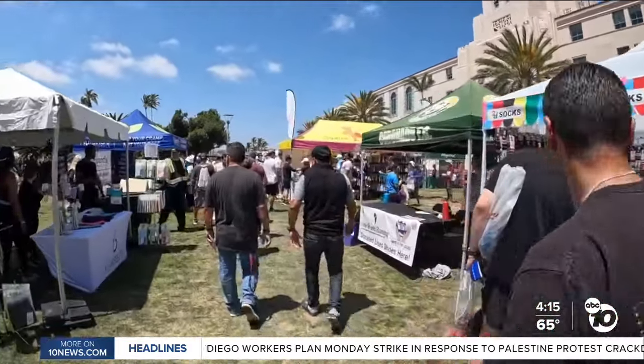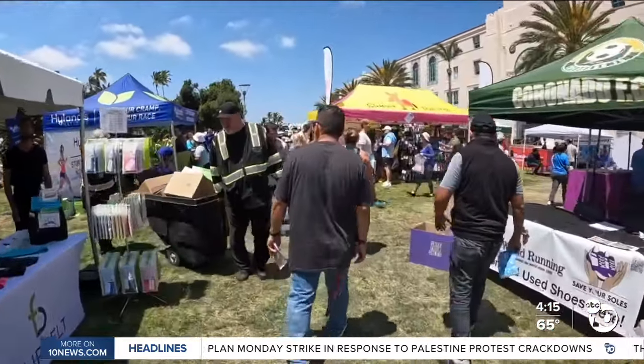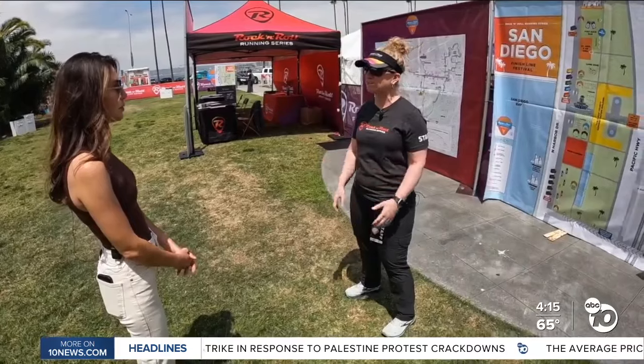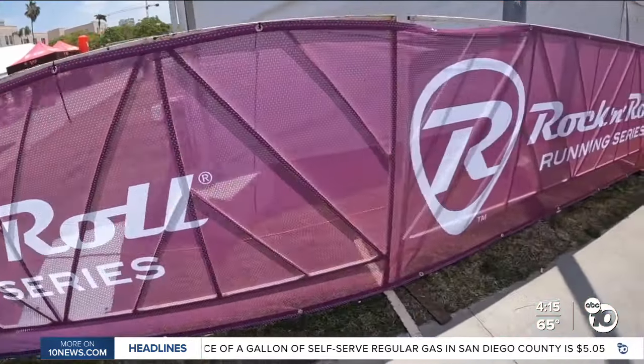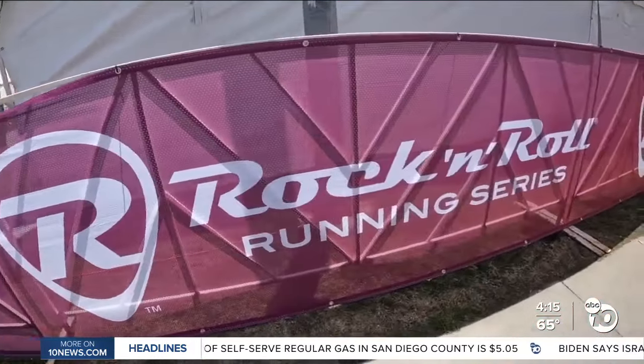It's super great that we're able to start at Balboa Park, one of the main attractions in town, and then wind through all of the unique neighborhoods throughout the city, bringing us right back to Waterfront Park at the end. Definitely have neighborhoods where the community gets involved. They come out and they cheer on the runners.